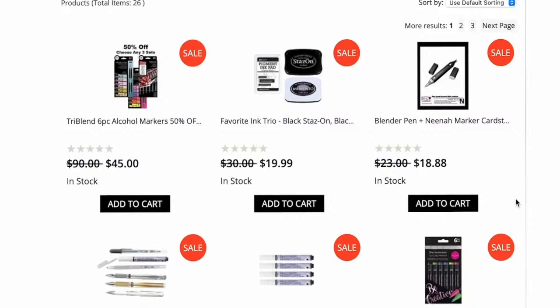Then we've got the Favorite Ink Trio. These are my three favorite inks that do everything. The Stazon, which is a solvent or alcohol-based ink, great for watercolor. We've got the Memento, which is a dye or water-based ink, perfect for alcohol markers. And then we've got the Pigment Ink Pad in Glacier White from Ranger, which will show up quite vividly and with more of an opaque finish on dark colors. So you can stamp on black, which is really great. So that is discounted as a trio.